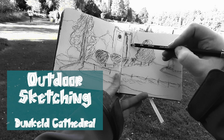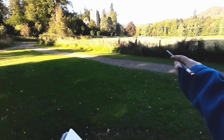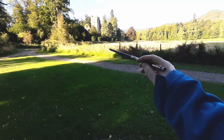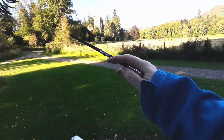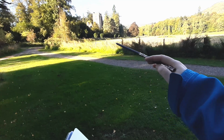I'm out and about. As you can see, I am just on the edge of the Dunkeld House Hotel estate driveway, which I just marked with the pencil, so that's the driveway going that way. This beautiful structure here is the Dunkeld Cathedral, and this is one of the paths that goes around the edge of the cathedral and then off down by the river.